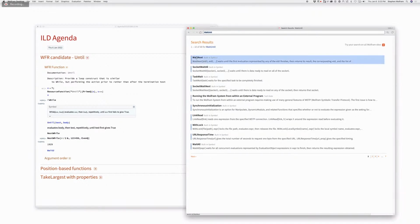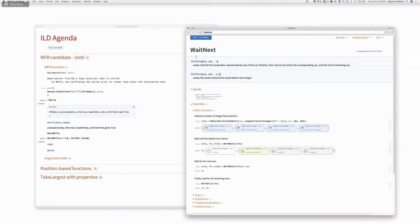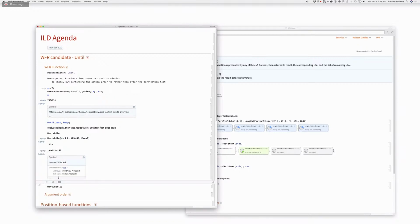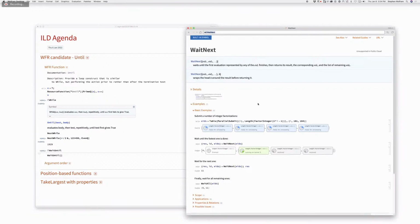It's for parallel computation, isn't it? I don't believe so. I didn't dig. There's some tie-in. Looks like some options about whether wait until operates or not. It looks very much like it's related to parallel. Yeah, I assumed it was like parallel, wait all, wait next, etc. Wait one. Or wait first.